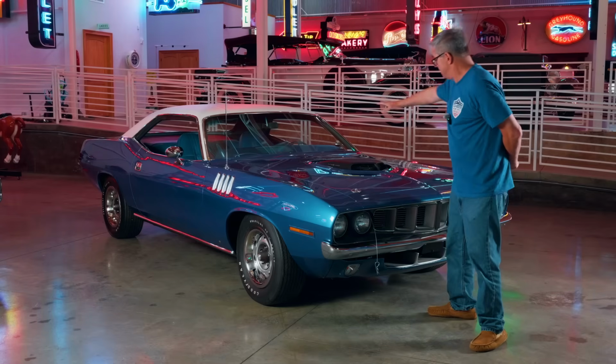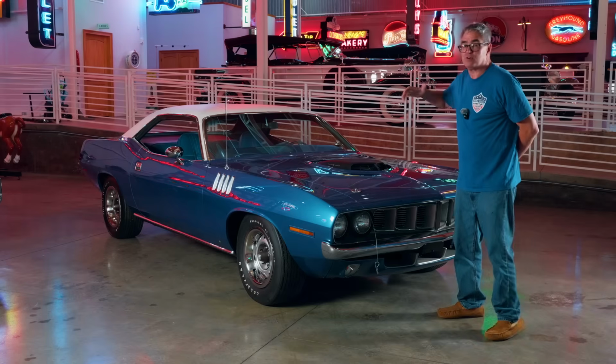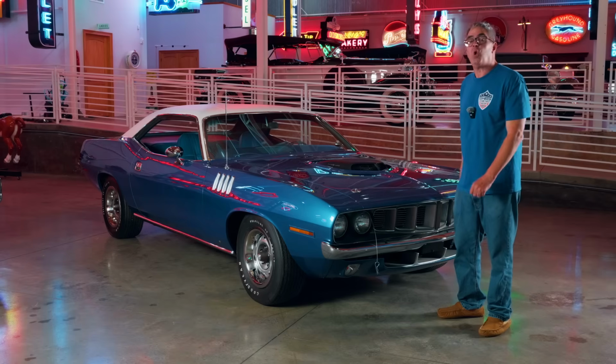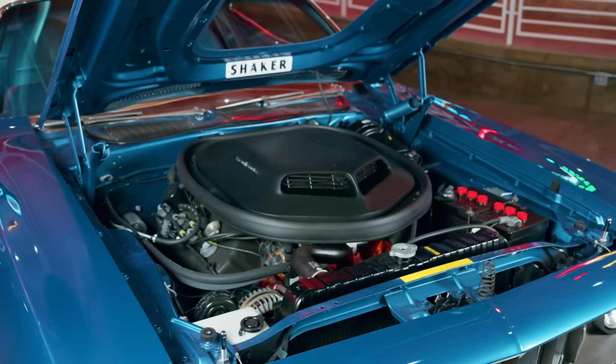Of course, the Hemi cars, the Shaker, there it is right there, very much in charge, and that actually quivers and wiggles as a car is going down the road. Hit the gas, it shakes like that. It lives up to its name. The Shaker truly is a thing to behold in action. Speaking of behold, let's open the hood and see what we can find.